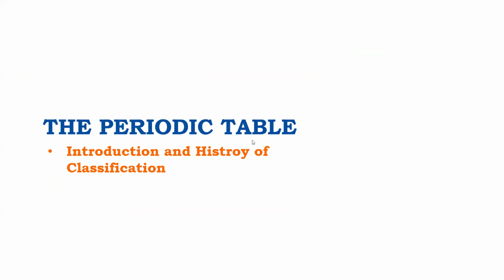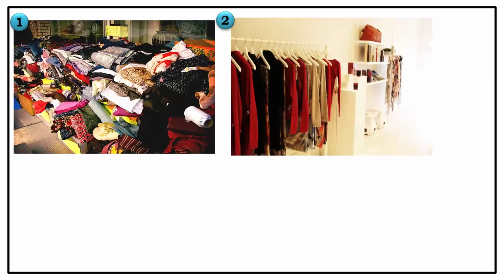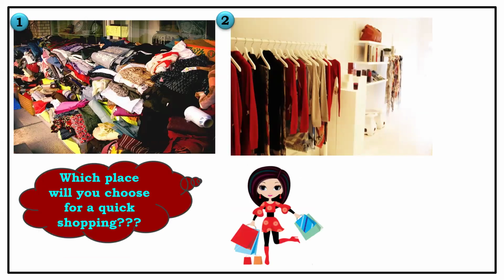Okay. Now, beta, if I tell you to do shopping, from which place will you shop? Place 1 or place 2? But like all of them are women's clothes. No, but for quick shopping, quick. So here, because from here you can make out what type, what is the size and everything, right? The pattern. Okay. So which one will be more convenient?